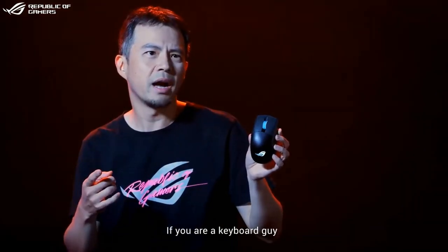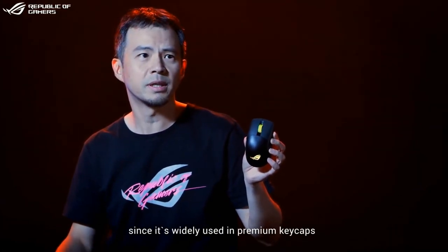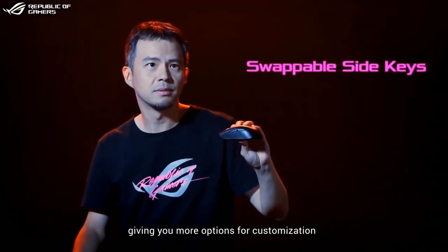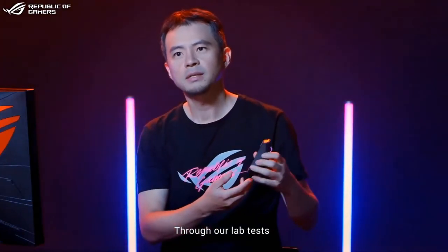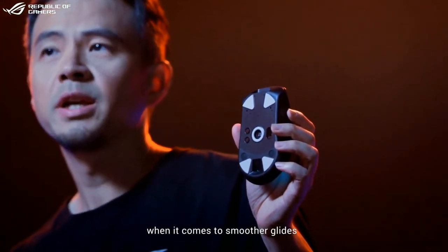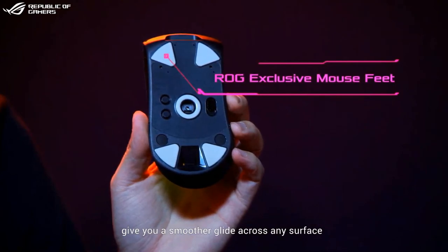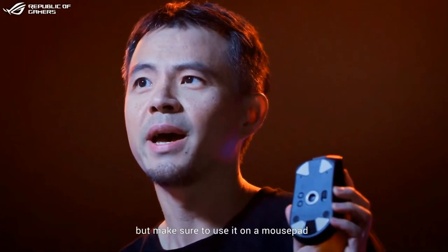And if you are a keyboard guy, you must already know the benefit PBT brings, since it's widely used in premium keycaps. The swappable side buttons come in different colors, giving you more options for customization. The mouse feet design is also very important. Through our lab tests, we have found that the shape and orientation of the feet matter when it comes to smoother glides. The round edge 100% Teflon mouse feet used in ROG Carrier Wireless give you a smoother glide across any surface. But make sure you use it on a mousepad.